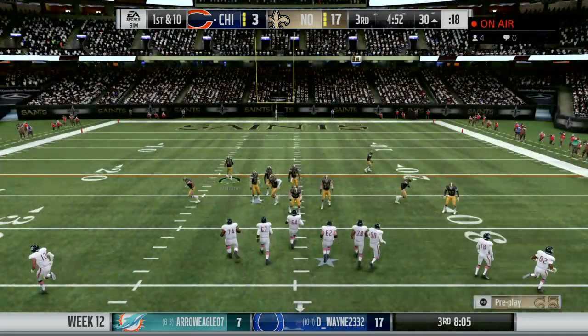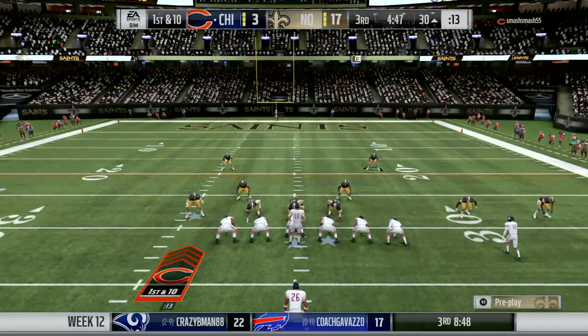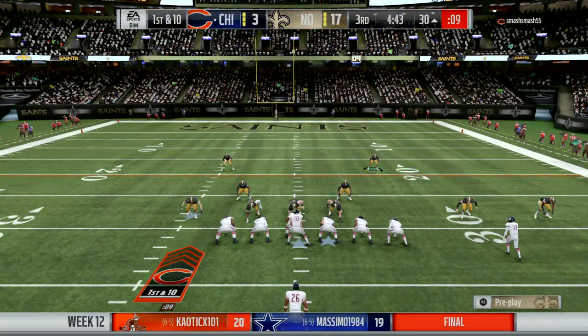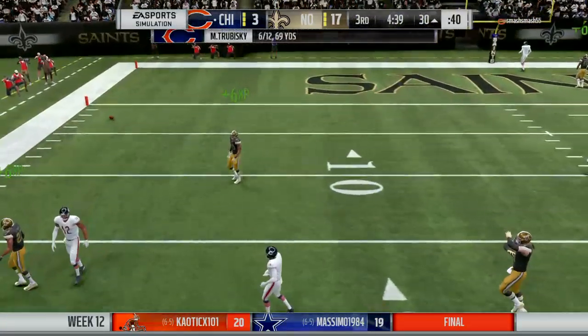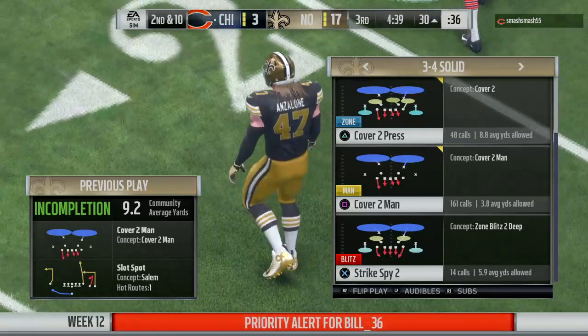Still in search of their first touchdown of the game, but they're on the move. First and 10. On first down, Trubisky. That is incomplete. He was trying to hit Taylor Gabriel that time. And that'll bring up second down.